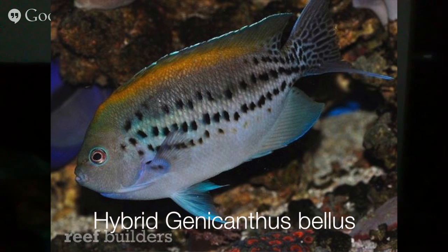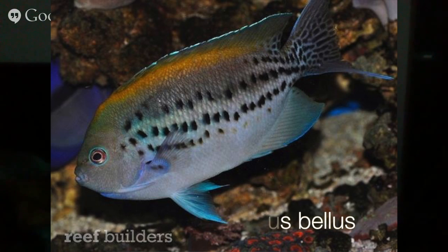I couldn't find it. I have a friend in Hong Kong. He has a really amazing collection of hybrid Genicanthus, and apparently it's not rare there, but where I am, it's impossible to find. So I really like a hybrid Genicanthus.